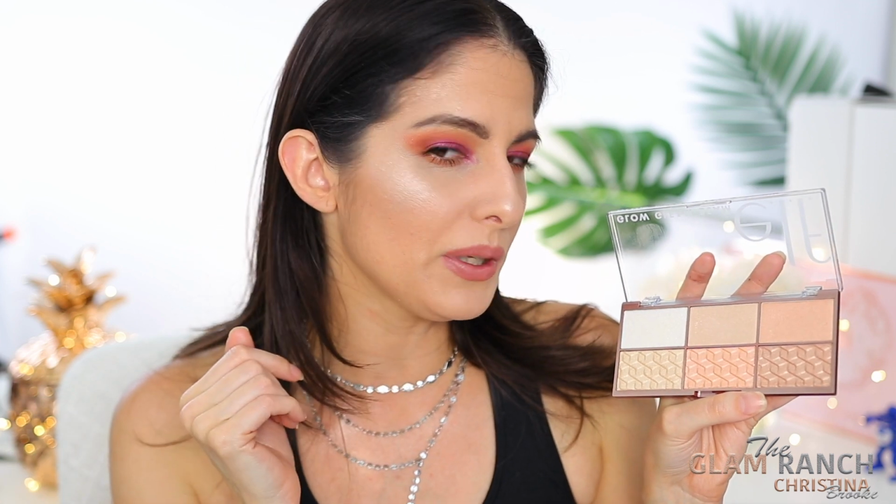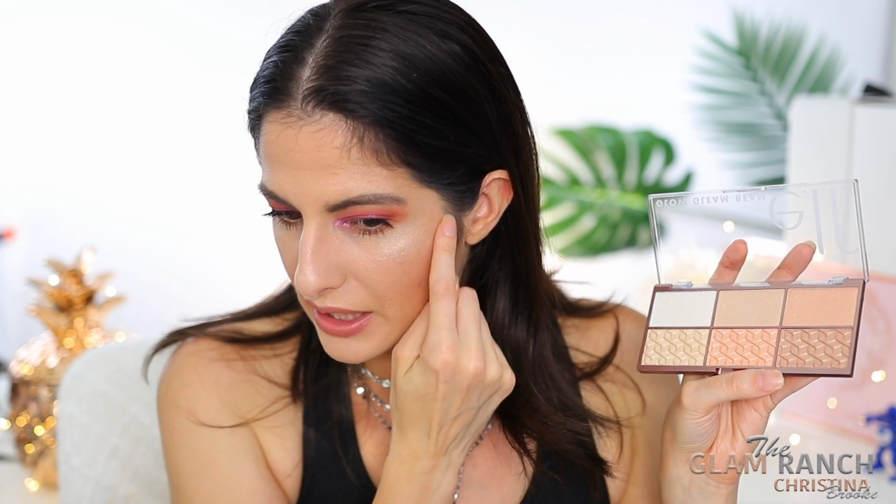It sits a little bit on top. If I look in the mirror, I can kind of see where I placed it, so it's not a super melt-into-the-skin type of highlight. But it's pretty good for $10. I'm gonna tell you, it's pretty good for $10. These two, I feel like they look a little bit more natural on the skin, which is granted because they're a little bit more of a shimmer.